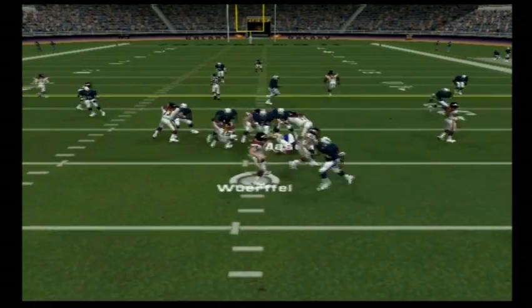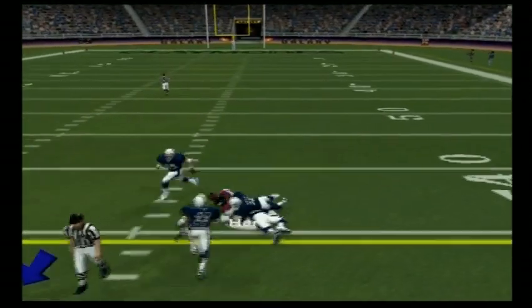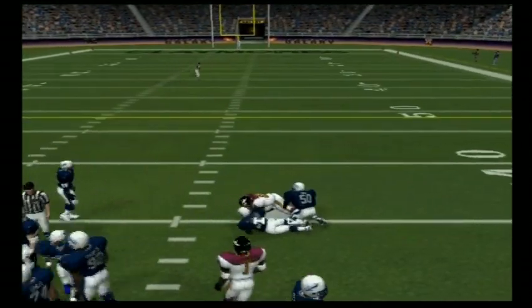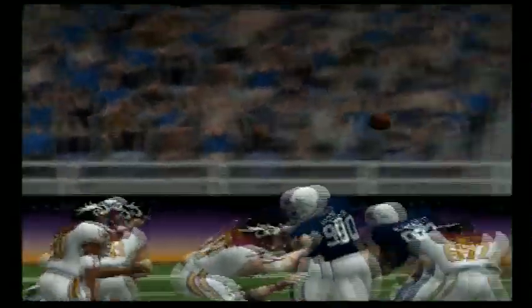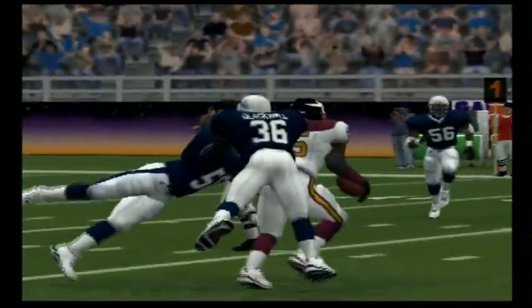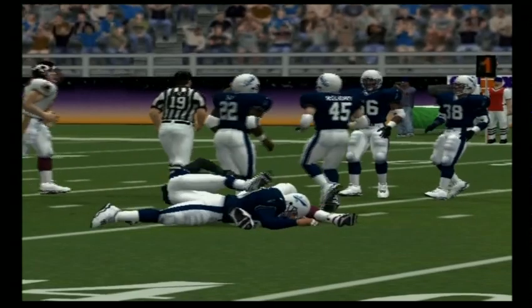Whoa! Drops back to throw. With the pass. Come on! Blackwell makes the stop at the 38. Werfel had a nice quick release on that pass. And when you talk about precision passing, that's what you mean. That was a beautiful pass. Let's see it again.